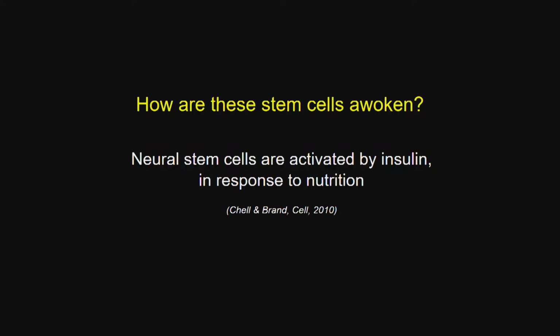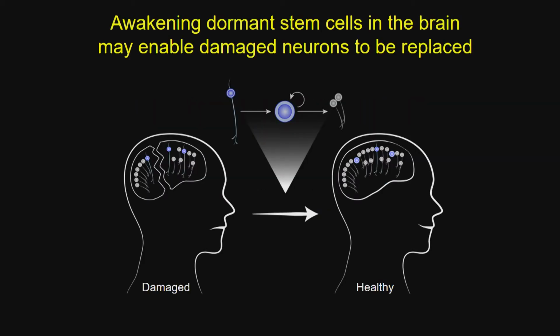So what we've been able to find a few years ago working on Drosophila is that one of the key signals to wake up stem cells is in fact insulin. And insulin is secreted within the brain in response to nutrition. So remarkably, a rather similar system to what you know about the pancreas, but here we've got insulin within the brain waking up the stem cells. And as I said before, what we'd really like to believe is that if we can understand the basic regulatory mechanisms that regulate stem cells in the brain, then it should be possible in vivo within the animal to wake up the stem cells and allow them to generate new neurons as a way of repairing or regenerating the brain or the nervous system after damage or disease.